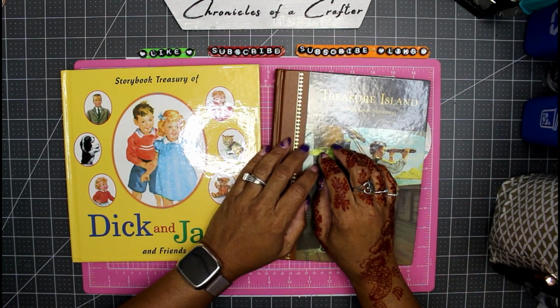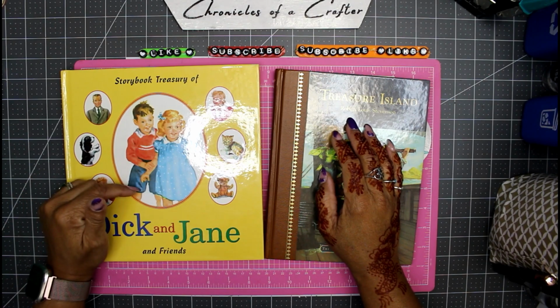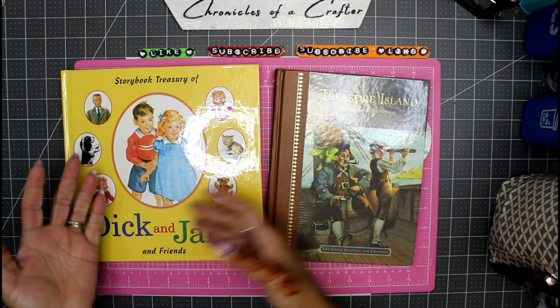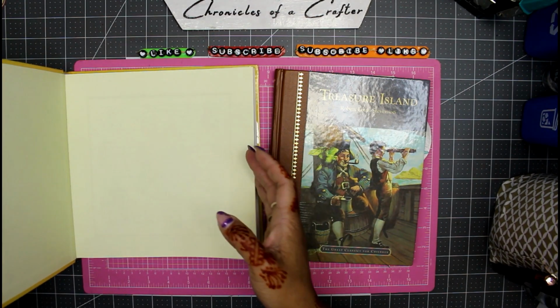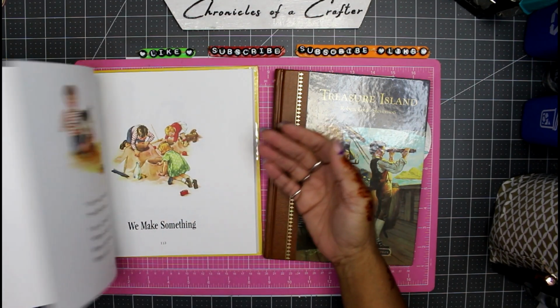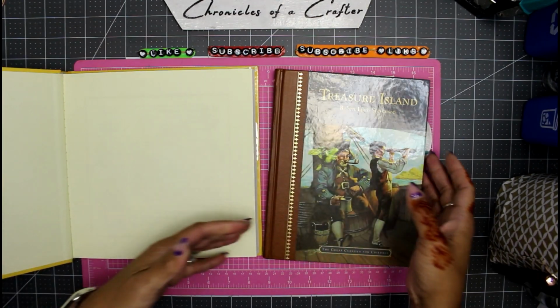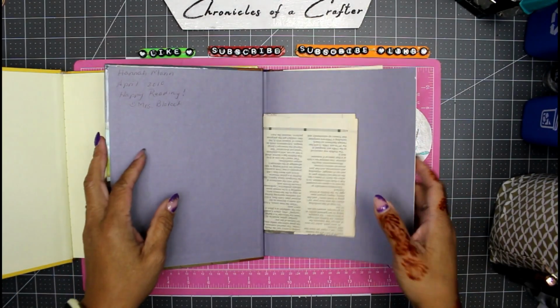I know I did some stuff with Treasure Island, but I definitely did some collaging with a book from Fun with Dick and Jane or something similar. So this is a couple of children's books, and I thought those were pretty fitting that I would find these.